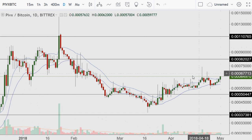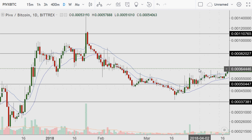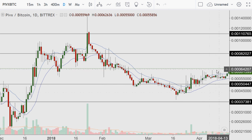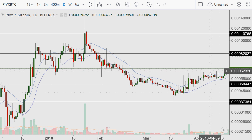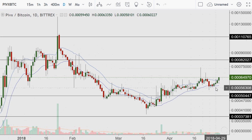Now with PIVX, it's very interesting because just before here, I was mentioning that this thing was really ready to get going. I like the look of this pattern here. And then it had this decent size move higher, breaking the 64 level and then going over 70. It has pulled back, but now the pullback successfully came down to the 18 lows and several days supporting the low.